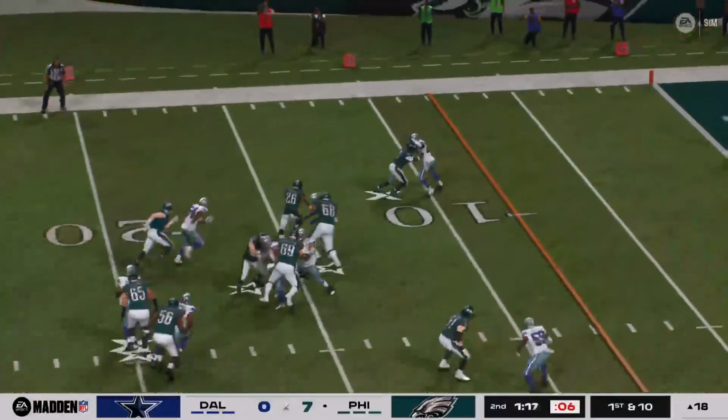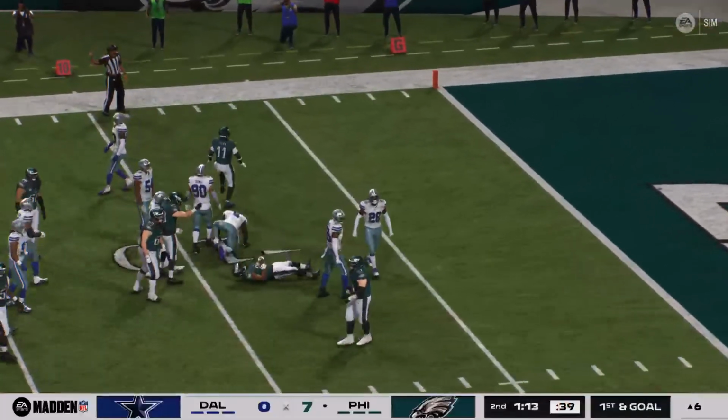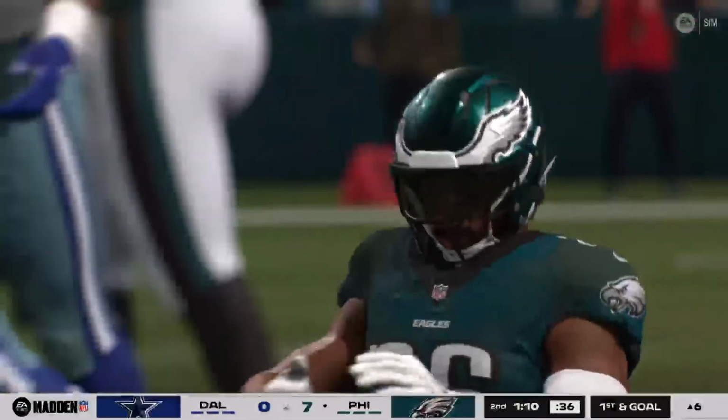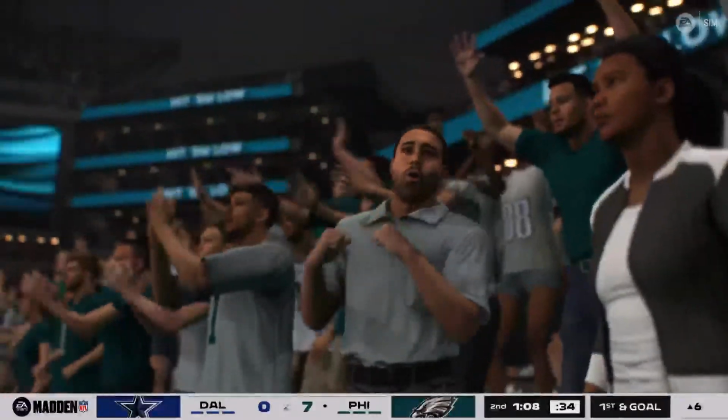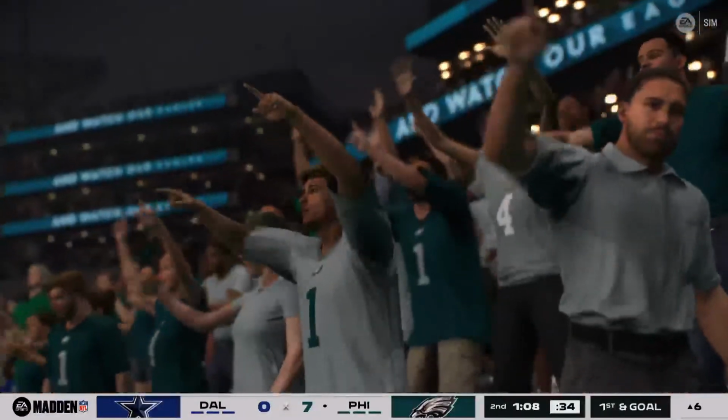Barkley trying this up the gut. This is going to make it down to the 6. That's going to set him up with 1st and goal. It's a gain of 11. That's good for an Eagles 1st and goal.